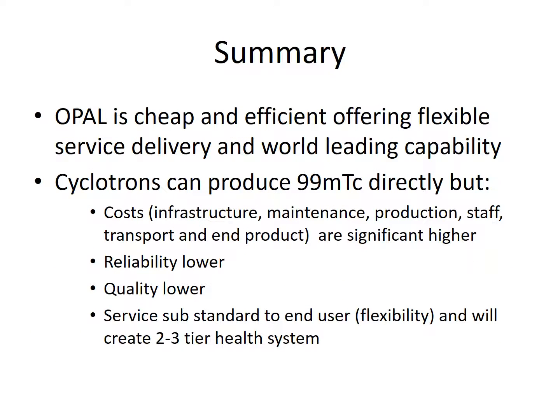Opal is a cheap and efficient solution that offers flexible service delivery and world-leading capability. Cyclotrons can produce technetium-99m directly, but the costs associated with the infrastructure, maintenance, production, staff, transport, and the end product are significantly higher. The reliability is lower, the quality is lower, and the service is substandard to the end user in terms of its flexibility, and the end user being the patient as well as the clinical site, and will create a 2 or 3 tier healthcare system in Australia.